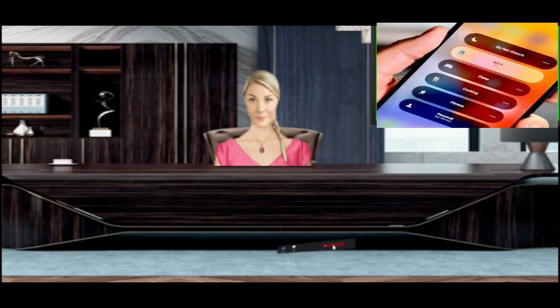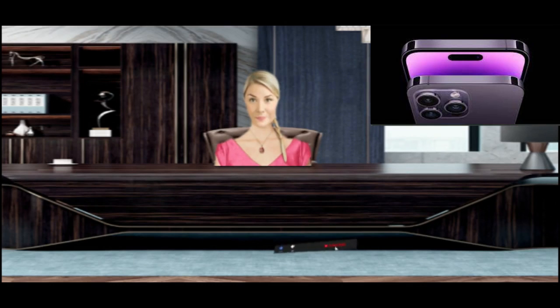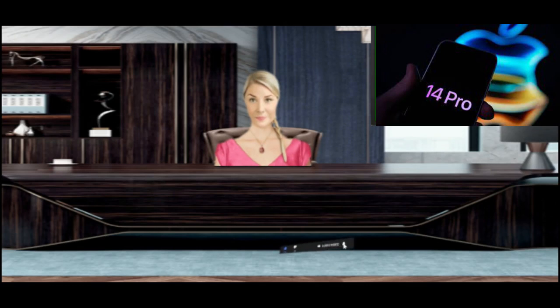6. Check your Apple Watch. Do you also use an Apple Watch? If your iPhone is locked or asleep while your watch is not locked with a passcode, the text notification will be sent to your watch, not the iPhone 14 Pro. If this happens, this is normal behavior.